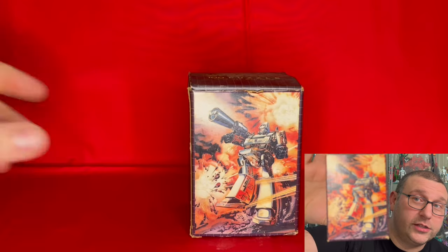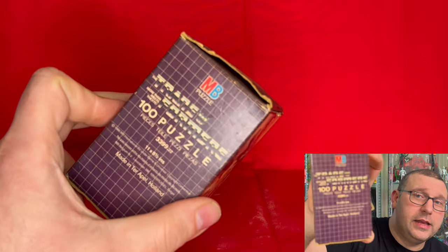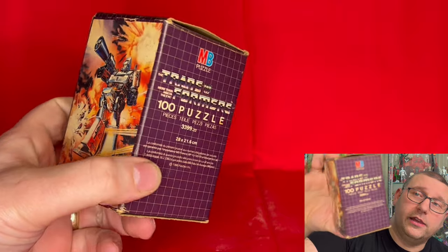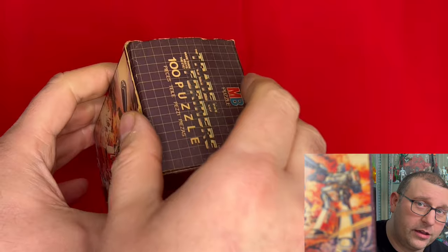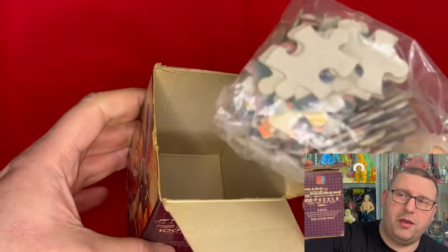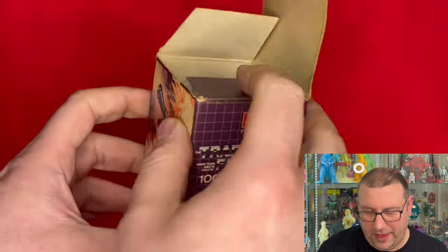Yeah, the last of the items I've got to show you all came as a bundle deal from a very friendly trader who I see there fairly regularly. The first one is this old MB jigsaw puzzle, a 100-piece puzzle of Megatron from the Transformers. First off, it was just the box that caught my eye. Obviously, you've got a vintage-looking Transformers box there, and I really do love the artwork on it. You wouldn't expect a jigsaw puzzle to be in that type, shape or size of box, so it caught my interest straight away.